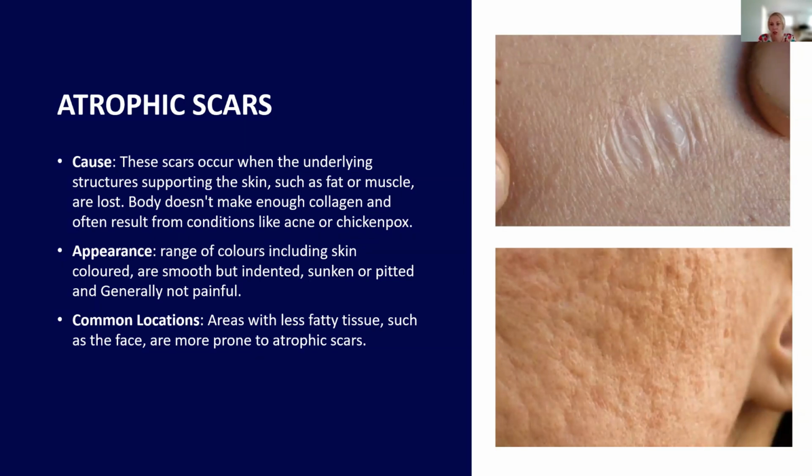The lack of collagen leads to that sunken or pitted appearance, as if some of the inner layers of the skin are missing. These scars are typically smooth to touch, but they're indented. They range in color from skin colored to slightly darker or lighter than the surrounding skin. These scars are most commonly found in areas with less fatty tissue, so we tend to see this more on the face. The sunken appearance of those atrophic scars makes them look like little valleys or little pick holes in the skin. They are generally not painful, but their appearance can be quite distressing for those who have them.